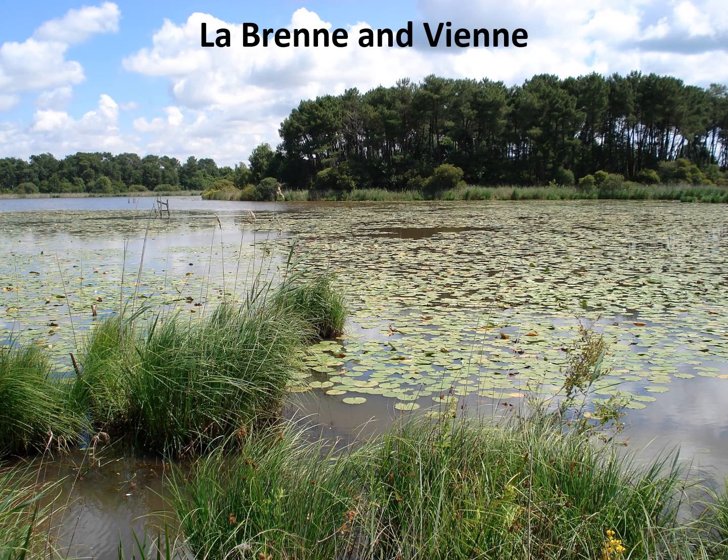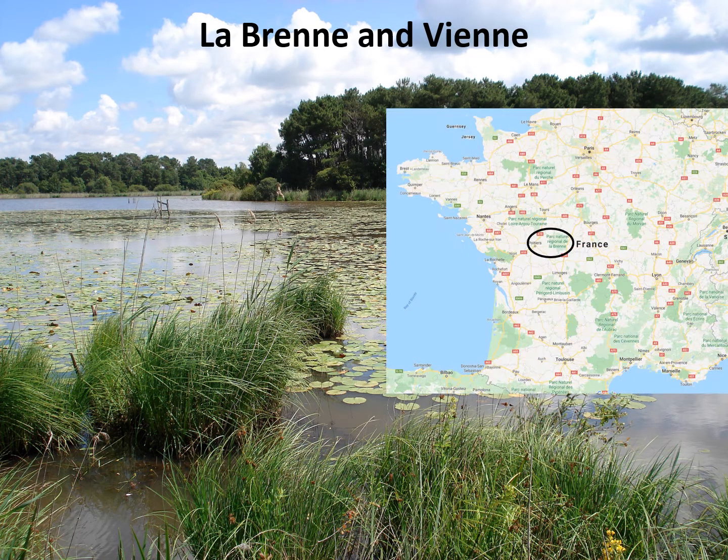This area of France, La Brenne, is an area of thousands of lakes dug for aquaculture, for fish farming. These are sequentially drained mostly, and every 10 years perhaps each lake will be dry for a short period. Nevertheless, it's a very rich area for wildlife, including dragonflies.